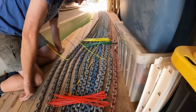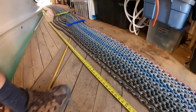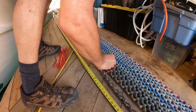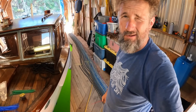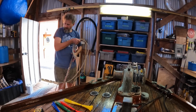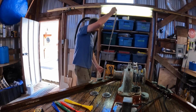Okay, this is going very well. I put a single red at 10 feet, and I'm going to put 2 reds at 5 feet, trying to encourage me not to run the anchor up over the deck. Whew, it's a lot of work, but it's worth it. It's so nice just to know exactly how much chain you have down. All right then, time to get this chain in the chain locker. This is going to be a project.